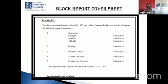So now we're looking at the test report. So if we look at the test report, we see all the tests that were done. So we're looking at the dimensions, which is the length, the width, and the height. Then we look at the density. That's where the weight of the block came in. And we're looking at the width of cavity, the volume of cavity. The cavity is the opening, the pockets in the block. So we do measure those. And the compressive strength, which is where you get your strength from your glue, and your glue is your cement. So less glue, less strength.